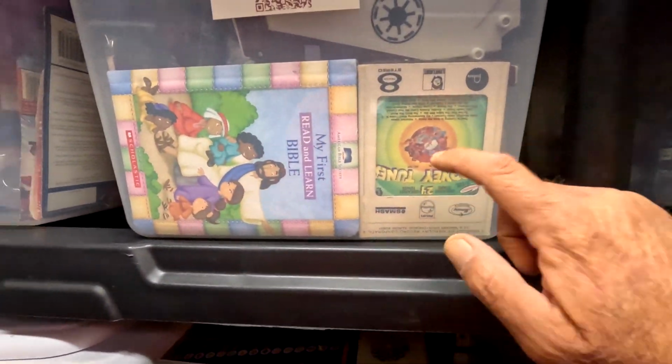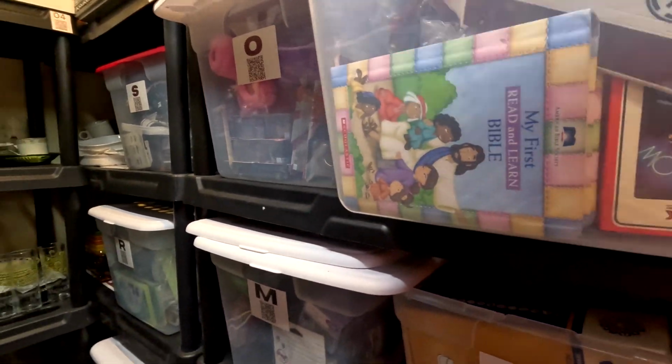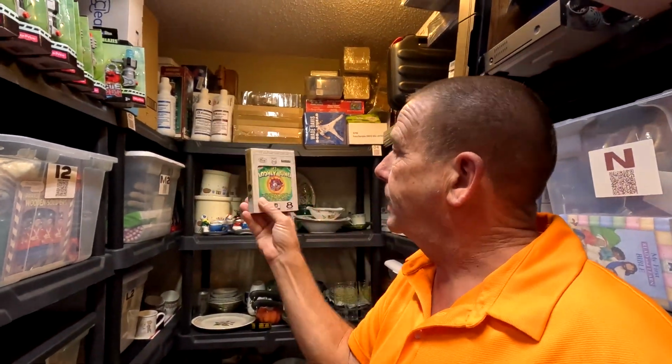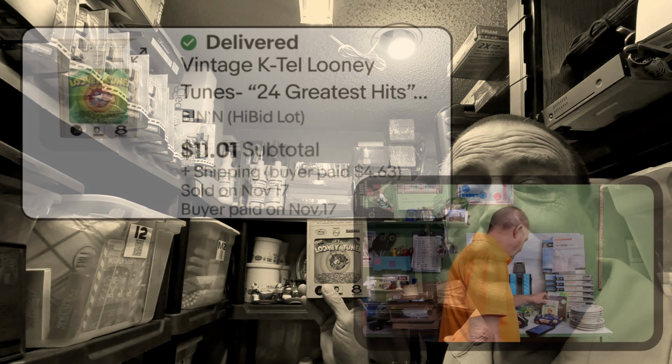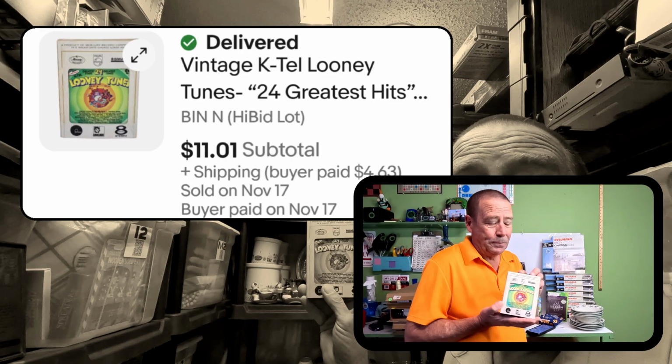So this thing's been listed a while. And I believe on those lots for the 8-tracks, I was into them for $2, maybe $3. I can't quite remember. It's so old. But it's this guy right here. So cost of goods on this, he's upside down, is probably 25 cents, if that much. This sold for $11.01, and the buyer did pay $4.63 in shipping.